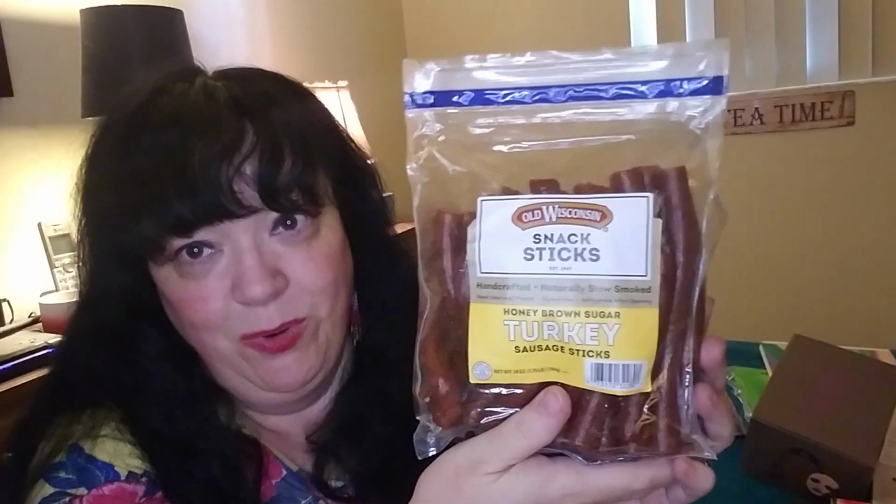Now we have an unfortunate bit. These are part of my normal lunch. This is Old Wisconsin Snack Sticks Honey Brown Sugar Turkey. As you can see, it kind of looks weird, and things are starting to warp like bamboo. Why? Because there's a slit in the side. It's just come undone. The sealant has just come undone. So this has been exposed to air. It's been exposed to heat. It's very drippy. I mean, the oils and the fats from these sticks are just coating the bottom of this.